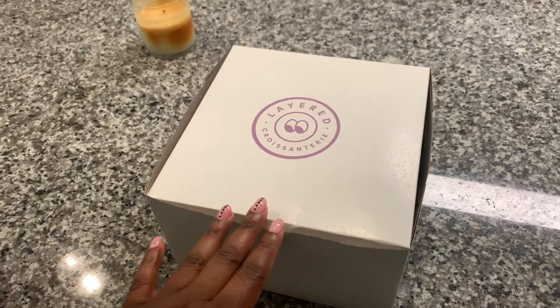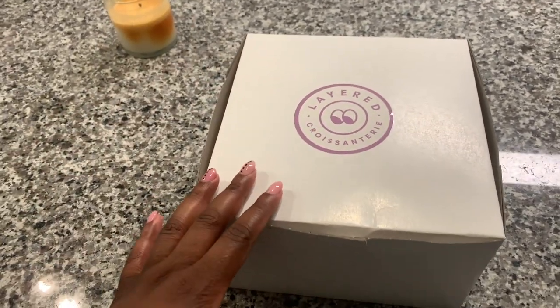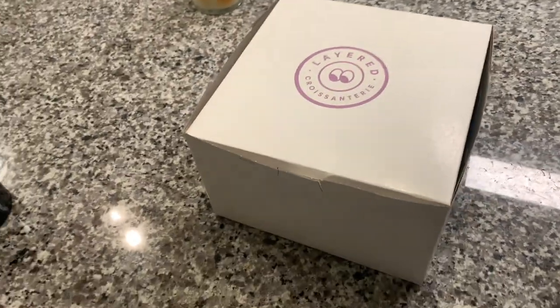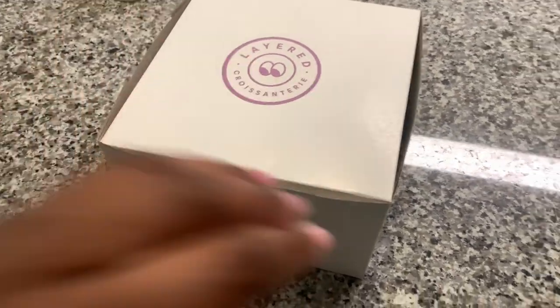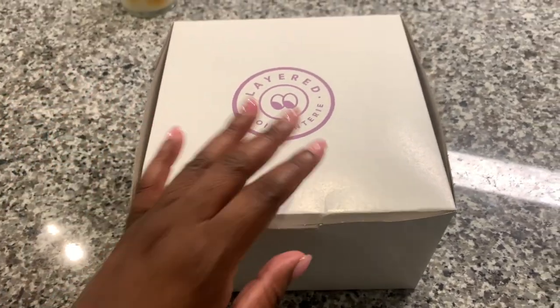If you are in the Raleigh area or come out here, I do highly recommend that you just order it the night before, probably around noon the day before. It'll show up again as them not being sold out and you can get whatever you want.